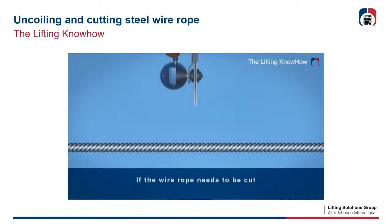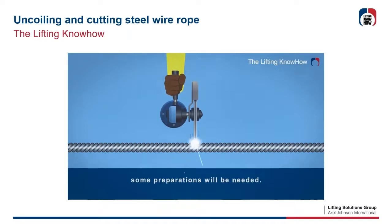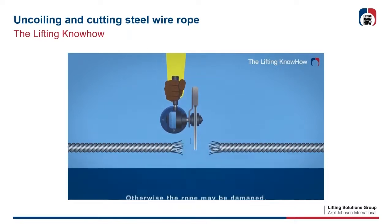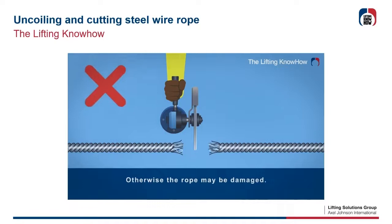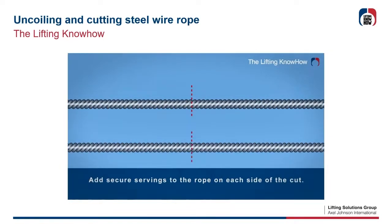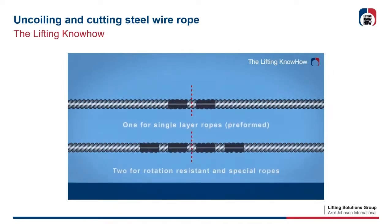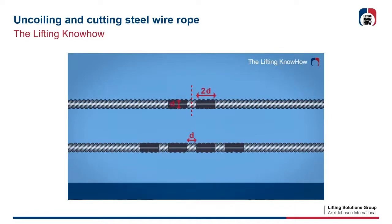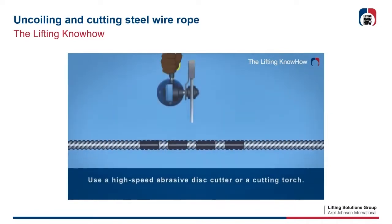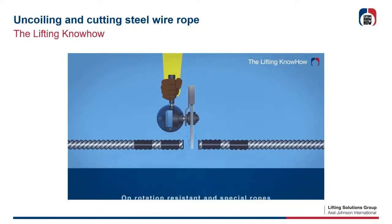And then for cutting rope, if you cut a rope like this, and certainly the high-performance ropes, it's going to split and it's going to be terrible. Your rope will be damaged. You're not going to correct it. So what you need to do is you do seizing on a 6 and 8 strand rope. You do 2 times seizing, on a special rope or a non-rotating rope, you do it 4 times. And then you cut it immediately through in one seizing and in one cutting through.